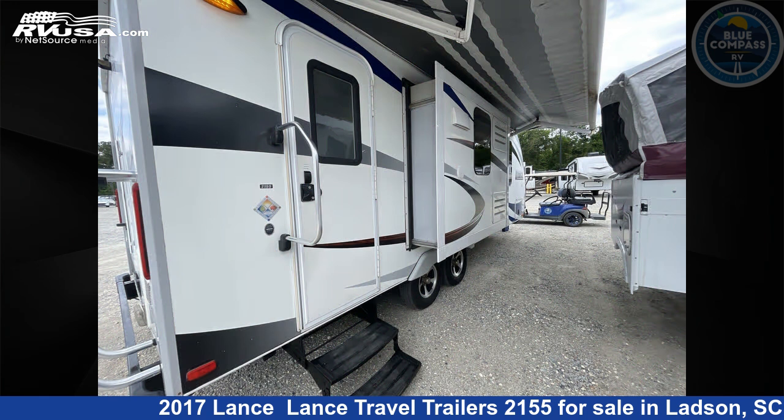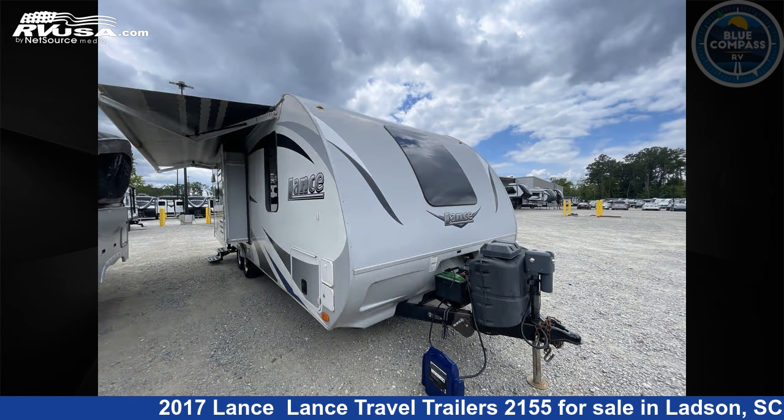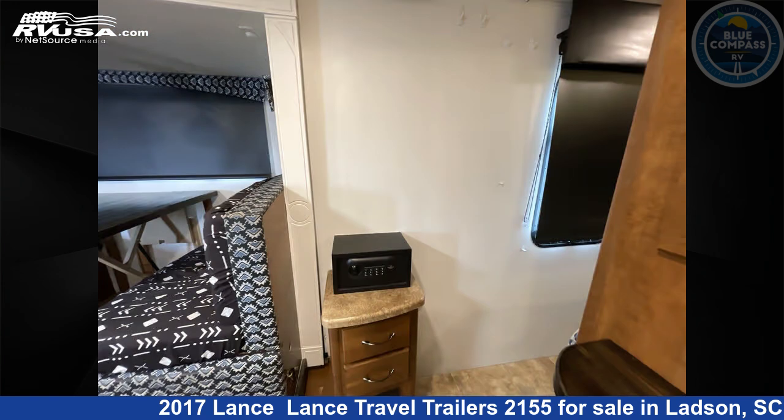This used Lance is 25 feet 0 inches in length and features sleeps 4, Slideout, and 45 gallons fresh water capacity. The floor plan layout of this travel trailer features front bedroom, kitchen island, rear bath.